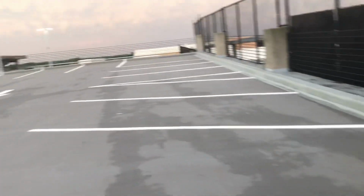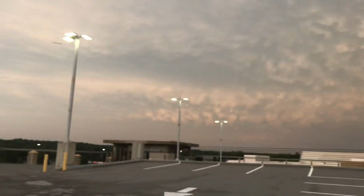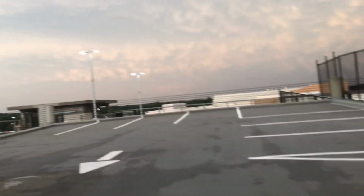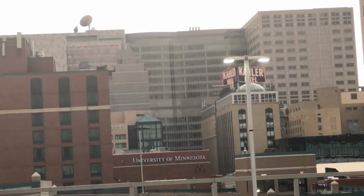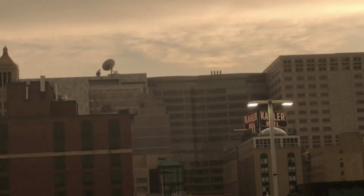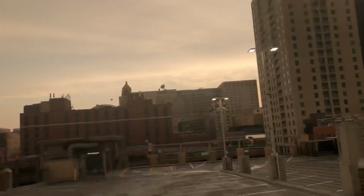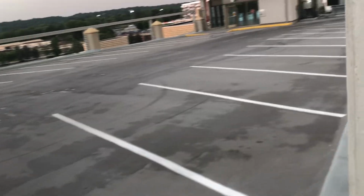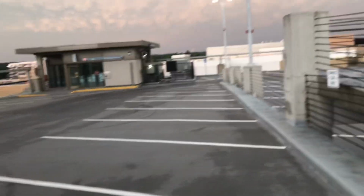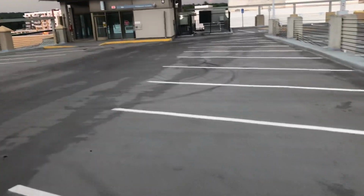It's kind of after sunset, so I just know it's after sunset. Down here is the Kaler Grand Hotel. And there is the Gonda building. I wish I could film the Gonda building, but I don't really want to go in there for a while, just to be honest with you guys.